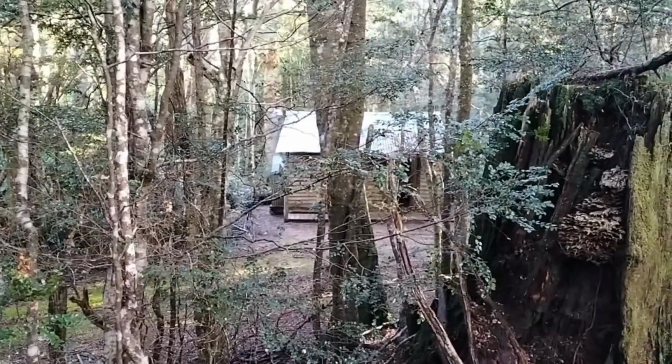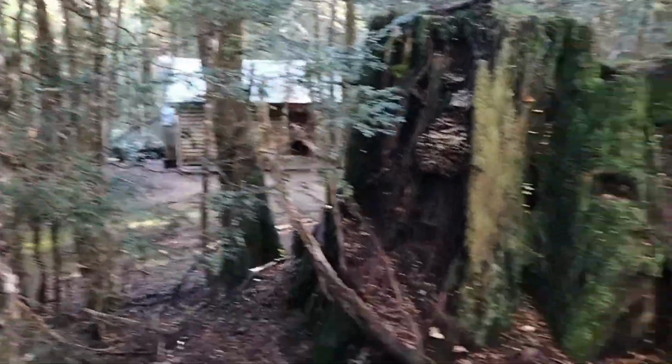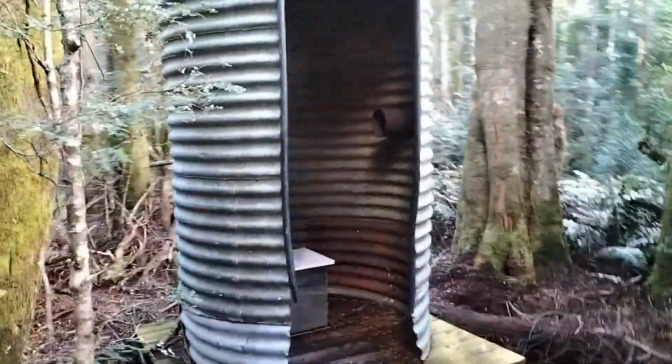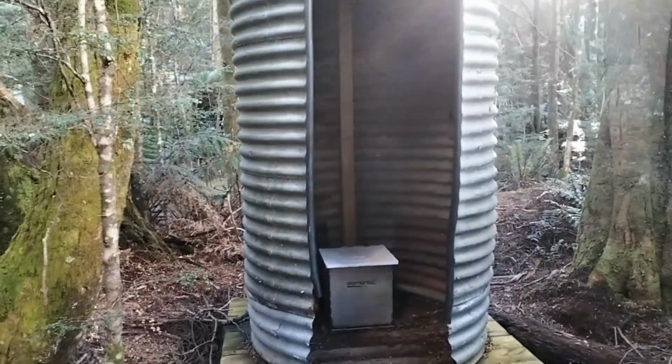So we've made it back to the hut where we're staying tonight. Just across the road from the hut is where you find a nice little toilet. Drop toilet. Girls will be happy. We didn't think we had a toilet, so there you go.